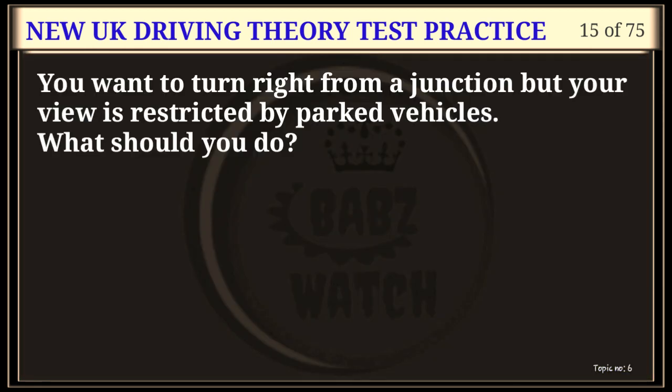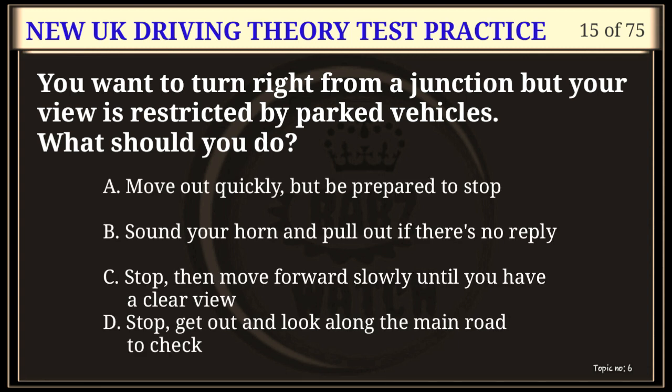Question 15 of 75. You want to turn right from a junction but your view is restricted by parked vehicles. What should you do? A. Move out quickly, but be prepared to stop. B. Sound your horn and pull out if there's no reply. C. Stop then move forward slowly until you have a clear view. D. Stop, get out and look along the main road to check. The correct answer is C.